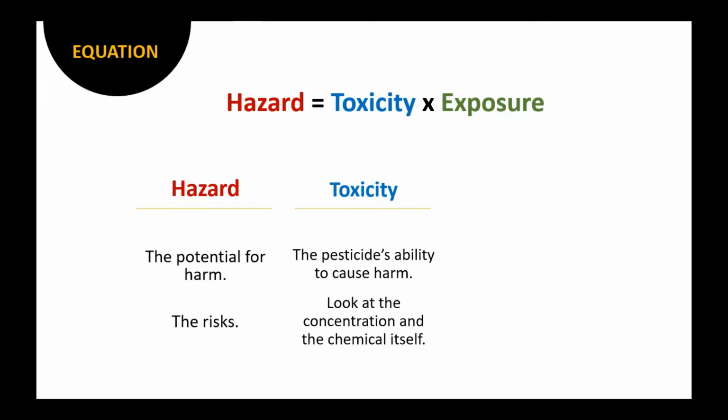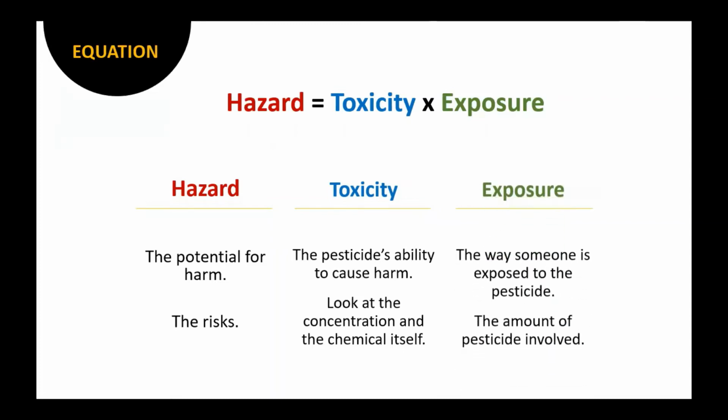What is the pesticide? Will a person be working with the pesticide in its concentrated form, for example, when mixing or loading the product? Will they be in a pesticide-treated area after the REI is expired? These are all important factors. The way a person's exposed to the pesticide also is a factor. Did they swallow it? Did they splash it on their skin? How much were they exposed to?